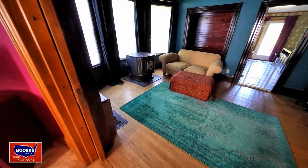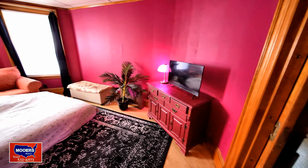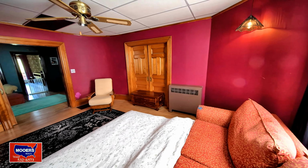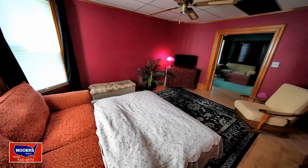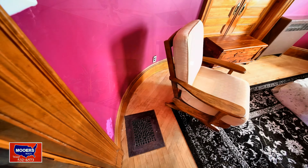Did I hear someone in the audience needs a first floor bedroom? This front parlor is that. See the original woodwork? More pocket doors. So yes, you can have a first floor bedroom. See the curved walls?